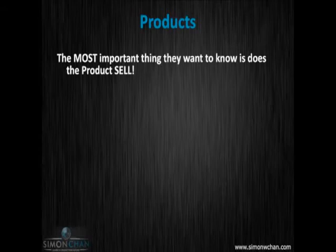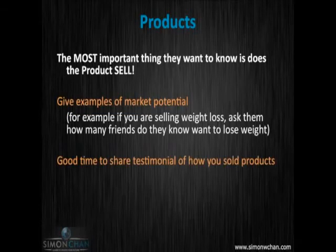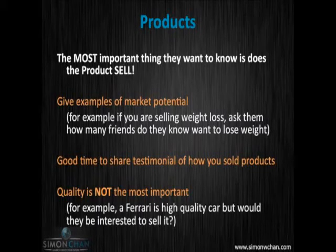The next thing is products. Now, the most important thing they want to know about the products is: does the product sell? Can they sell the products? It's not about the product quality, even though quality is important. Here's a good example. Ferraris are high quality, but would people be interested in selling a Ferrari? Probably not, because they can't see many of their friends buying it. So you want to get them to see that the product sells.